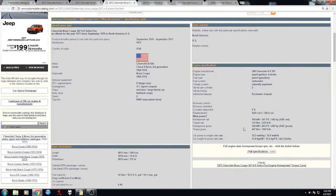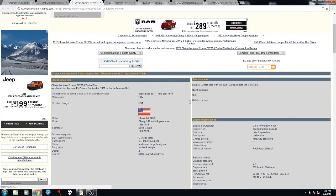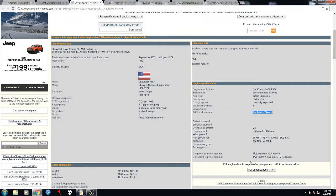In 1971, this is where we get our double rating. We used to get 200 horsepower and 300 feet of torque, but now in net horsepower it's rated at 140 horsepower and 235 foot-pounds of torque. This is the most important year where we have both of the ratings, so we can kind of get our percentage difference of how much percentage of horsepower we lost and how much percentage of torque we lost between net and gross.